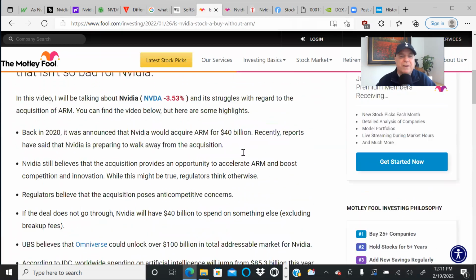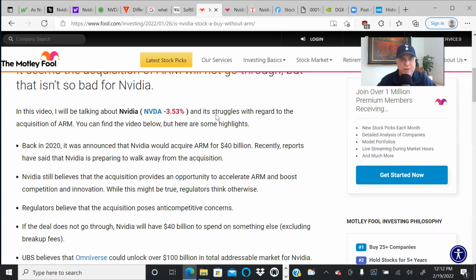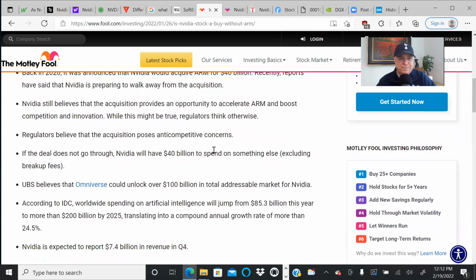There's a big thing to consider here. According to Motley Fool, it seems the acquisition of ARM will not go through, but it isn't so bad for Nvidia, and this I agree with. Back in 2020, it was announced that Nvidia would acquire ARM for $40 billion, but that's increased to $80 billion since 2020. Nvidia believes that the acquisition provides an opportunity to accelerate ARM and boost competition and innovation. While this might be true, regulators think otherwise. Yeah, but they're still going to have access to ARM, as we'll soon see.